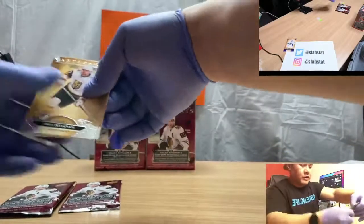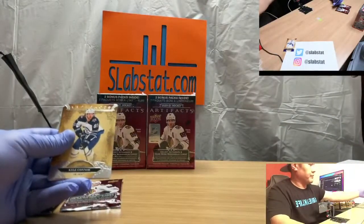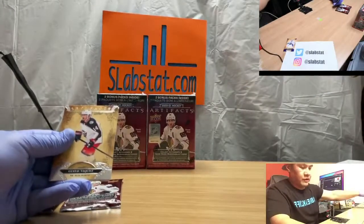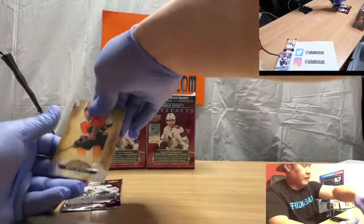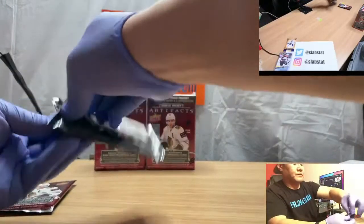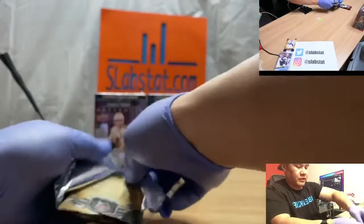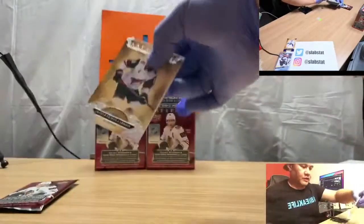Theodore, Golden Knights. Connor, Jets. Chashuk, Senators. Nyquist, Blue Jackets. Pineschi, Flyers. Let's get some autographs. In parallel, game worn. Game worn. Let's see here.